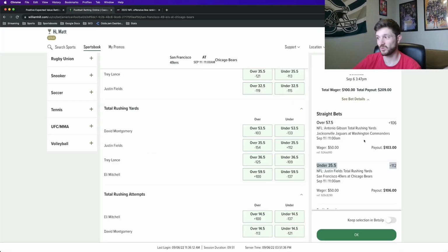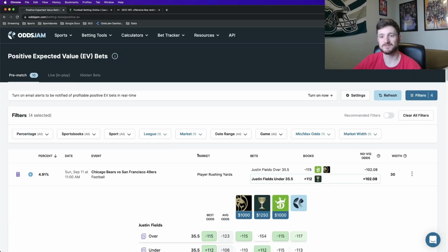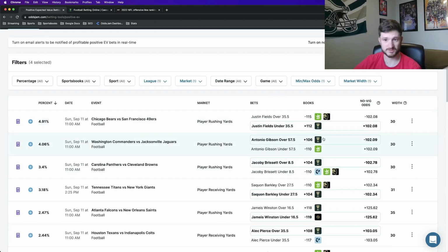So I locked this one in, as you can see, under 35.5 at plus 112, a positive expected value play pulled from OddsJam. The next one, plus 106 on Caesars. Same logic here. This one has a 4% positive EV, so not quite as high as the Justin Fields one, but still above 4%, which is good. Another one that only has 30 cents in market width, the no vig odds priced this one again at minus 102. So it's positive EV. It's an outlier when you compare it across all the sportsbooks.